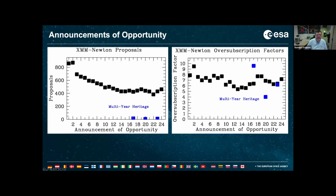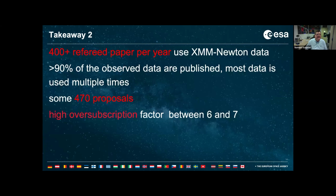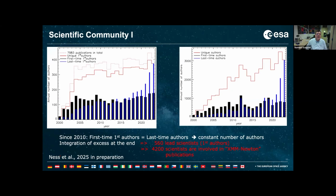We have multi-year heritage programs every 3 years, where we give half a year of A and B time out, which is called every 3 years. And here's a very small number of proposals, but still the oversubscription is in the frame of the normal oversubscription of the programs. Then the message is more than 400 refereed papers, more than 90% of the observed data is published, most data are used multiple times, some 470 proposals, and a permanently high oversubscription factor of the proposals of 6 to 7.